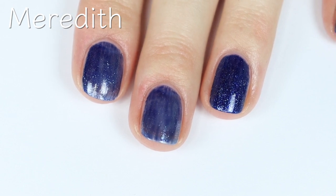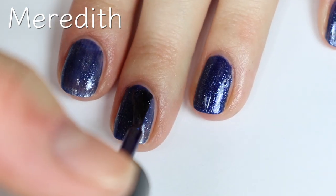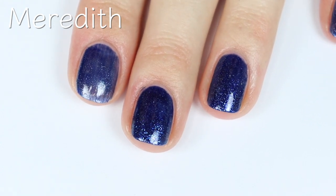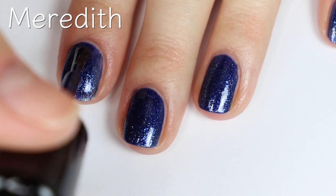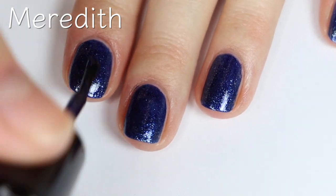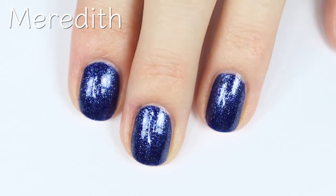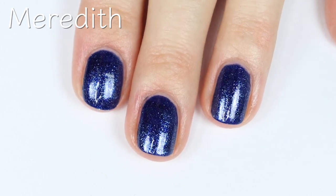Super beautiful. I love darker blue shades like this, especially for the winter, like January into February. Maybe paint some snowflakes or stamp some snowflakes on for some nail art would be really pretty. This one kind of reminds me of, I want to say Zoya Dream, which is a dark blue polish similar to this, but it has scattered holographic flakies in there. But I really love this one too, because it's super gorgeous and reflective. So there are 2 coats.